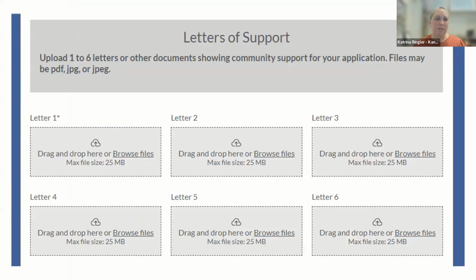The letters of support. This is where we mentioned earlier you wanted to summarize the community support for the project. So this is where you can upload up to 6 documents to demonstrate that support. You'll note that only 1 is required. So you could put 6 letters of support into one PDF document and upload it under letter number 1 and just call it good. Or you could upload 6 individual letters, however you want to do that.